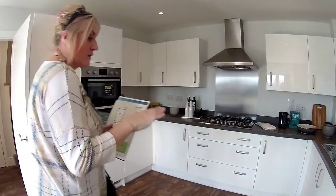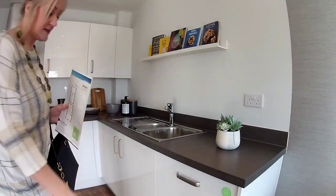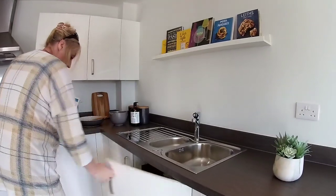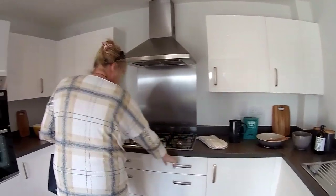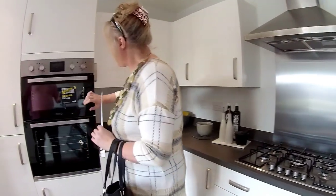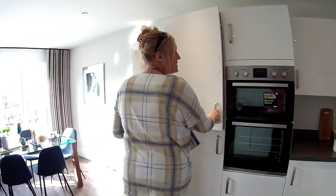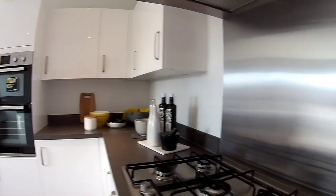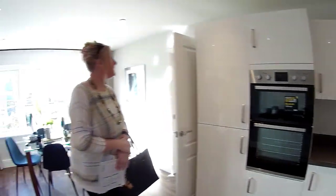So, let's have a look at this kitchen. They've put stickers on things that are an upgrade, essentially. So things like the integrated dishwasher. Plenty of cupboard space. You've got eyeline cupboards, a big gas hob there, lovely big drawers, an oven and a grill. And then this is your fridge and freezer. It's useful when they put stickers on things so that you know what you've got to pay a little bit extra for. Saves any confusion, but you always need to ask the sales negotiator about what's included and what isn't.